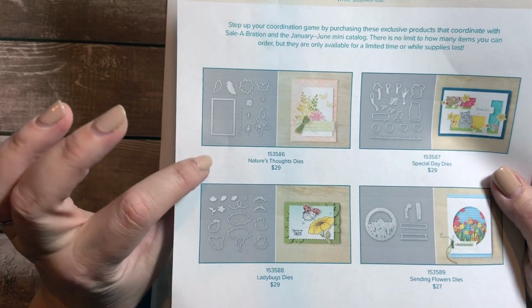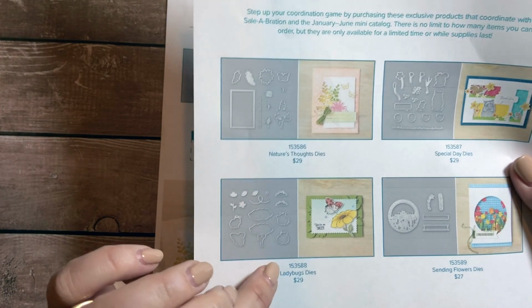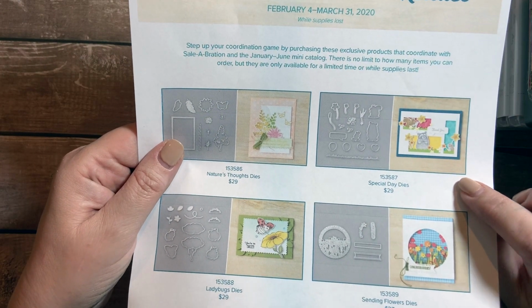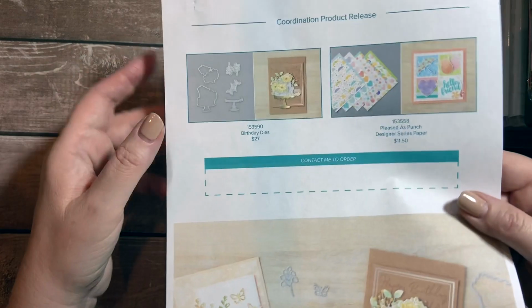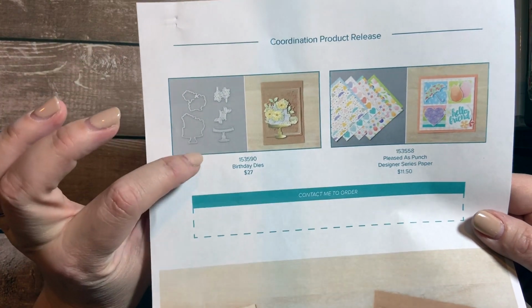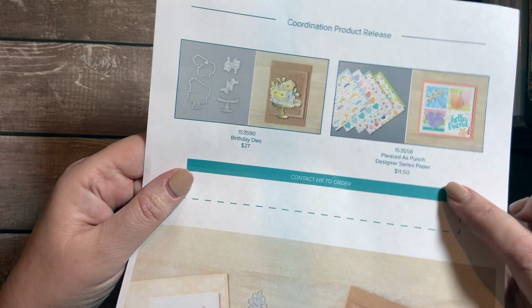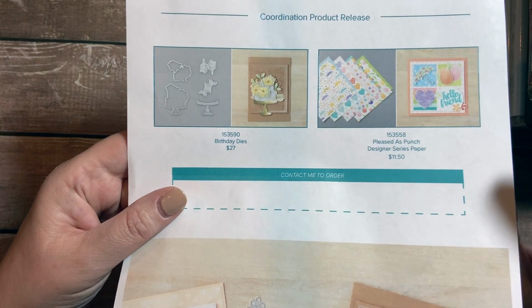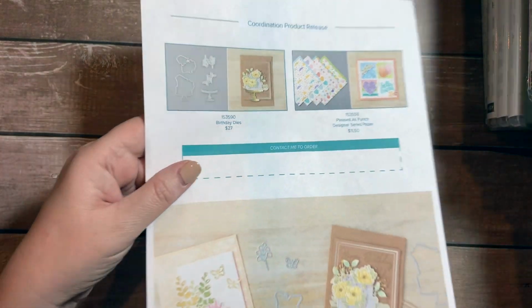So you're going to get either the Nature's Thoughts dies, the little ladybug stamp set also has these coordinating dies that you could put in your order, a Special Days dies, Ascending Flowers dies, and these are a couple of Sale-a-bration things. This is the birthday dies set. It's a Sale-a-bration item. And then you could also get this really cute Pleased as Punch Designer Series paper, which I used for a Get Well Tulip card in one of my videos. So that's it for today.